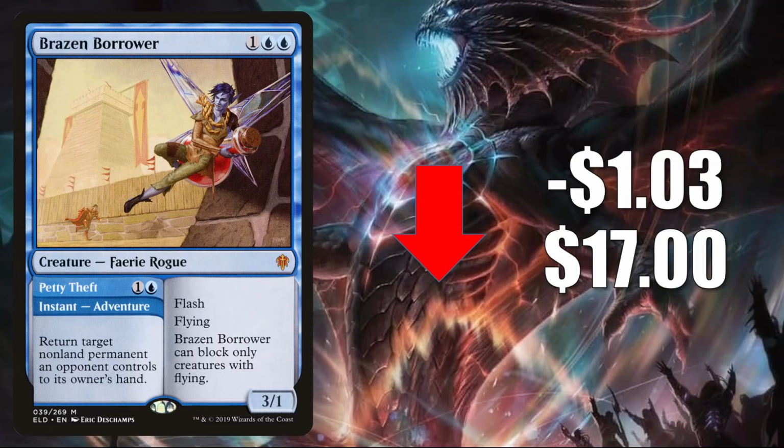Alright, here's where you're going to start seeing the Challenger deck influence, beginning with number 4, Brazen Borrower. It goes down $1.03 to $17. Now, this is still seeing a ton of play, but there is one copy of this in the Flash of Ferocity Challenger deck, which is just bringing more copies into the environment. In Standard, it's in Temur Reclamation, Temur Adventure, Simic and Temur Flash, Azorius Blink, and more. Modern, this is in Grixis, Wurza, and more decks there. This sees Legacy play too.